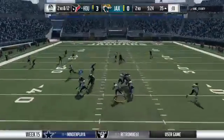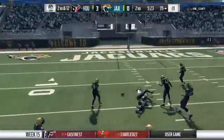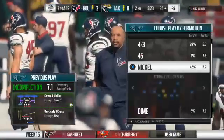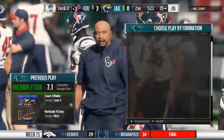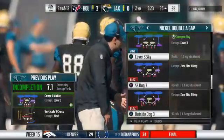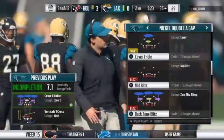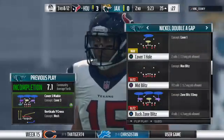On 2nd down, here's Watson. And incomplete there. A nice hit jars the ball free and brings up 3rd down. So he can't hang on, and as I watch that unfold, I remembered an expression that I've heard, maybe from you, I don't know: you're going to get hit anyways, might as well hold on to the ball.